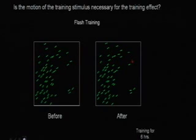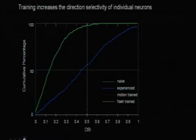So instead of drifting the stimulus, we flash the stimulus at different phases. Okay? So even with a flash, those of you who know spatial-temporal energy know there is some motion energy there, but it's nowhere near what you have with the drifting grating. And what we saw was no significant change as a result of the flash training. And this kind of summarizes all the experiments that I've shown you.